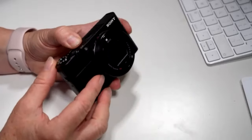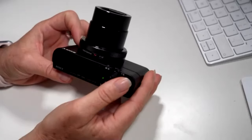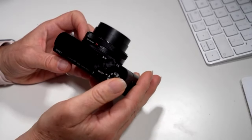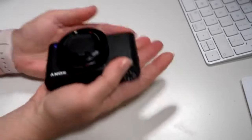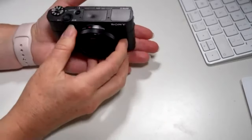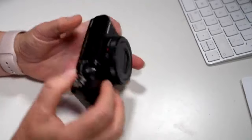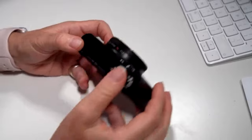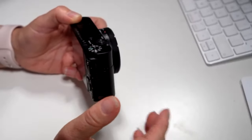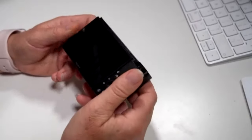I'm just going to turn it on. And you can see the lens extends out. So that's what we're talking about. It's nice and compact to carry, but the lens pops out and you just don't get that with a smartphone. This particular camera also can shoot at 24 frames a second, which is really nice. And that's with the autofocus metering tracking, which is really impressive. And that is one of the key features of this camera, actually.